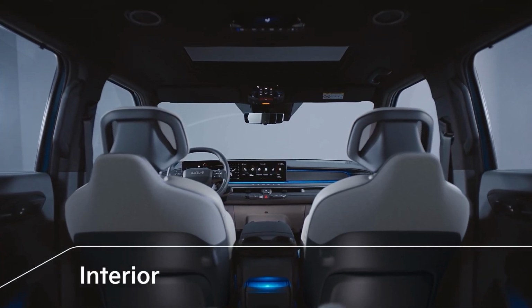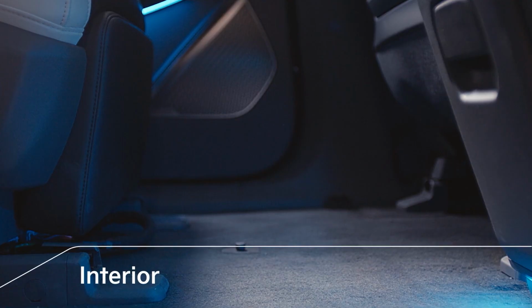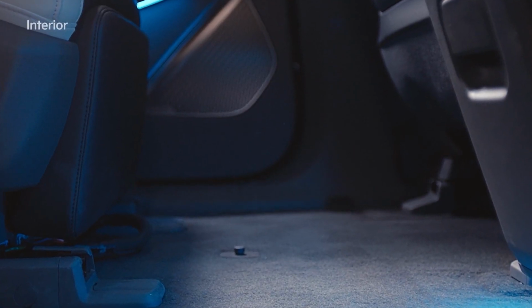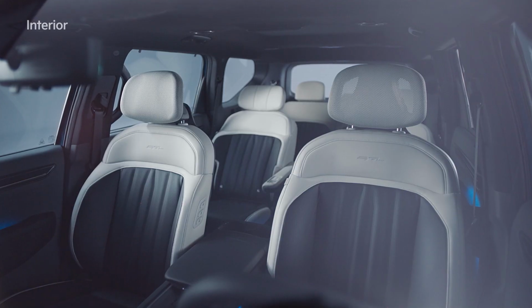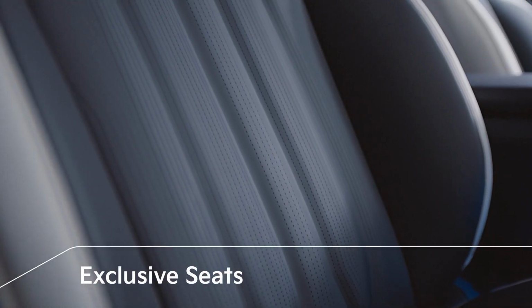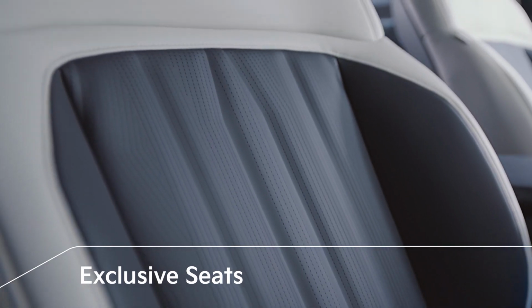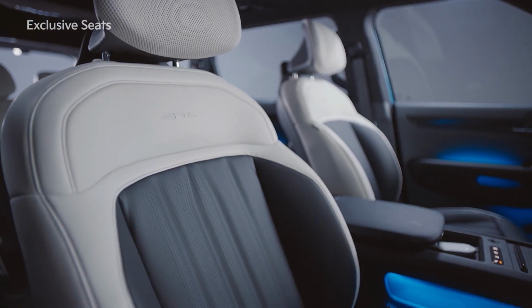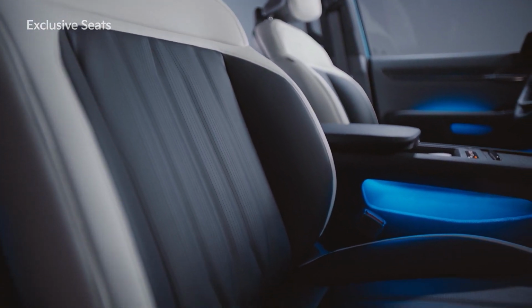The interior of the EV9 is designed like an open lounge. The second row seats are provided with a flat floor, and for the third row seats, the sitting height and the headroom have been improved to create a more comfortable and open space. The interior materials are made from sustainable resources, providing a sense of natural serenity. The GT line's modern and comfortable seat design creates a luxurious look.